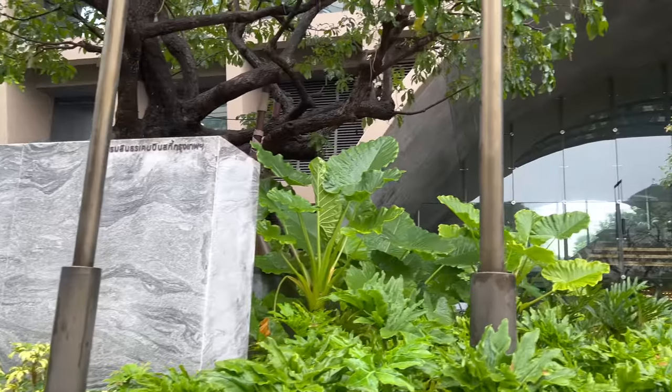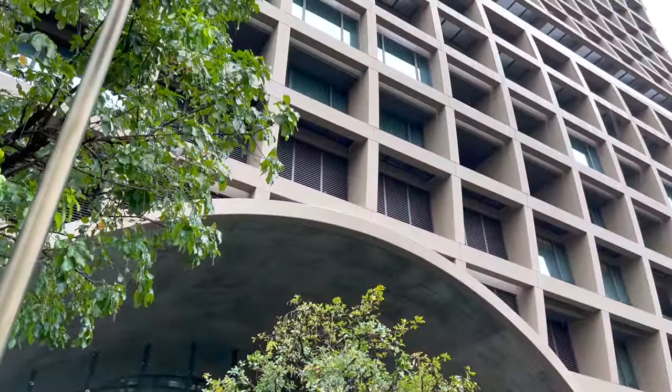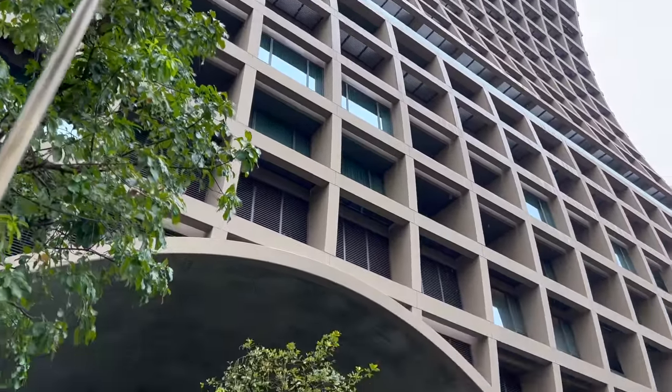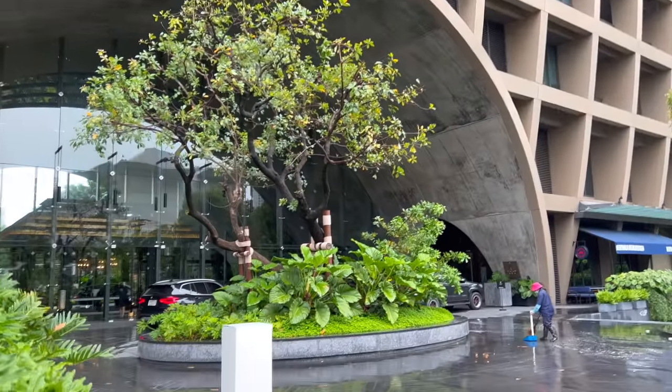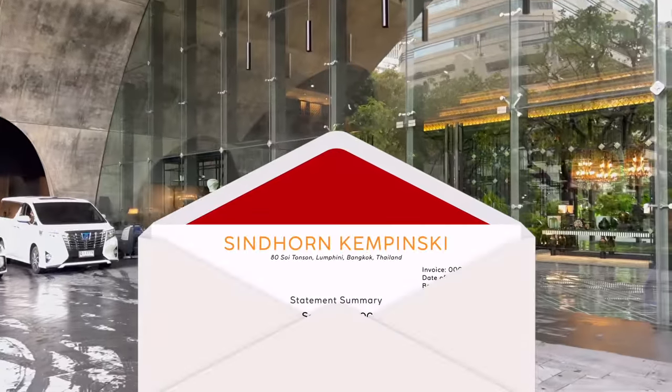Welcome once again to Bangkok. Right now, we're in the new Sindhorn development in the Langsuan neighborhood, the site of three hotels that opened in 2020. Of course, we have the Kempinski in front of me, but there is also the Midtown Sindhorn and the Kimpton Malai, which I've reviewed previously on the channel.